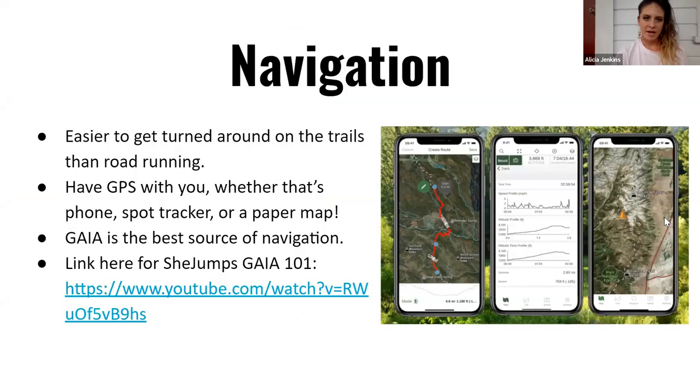Okay. The next one is one that probably worries people the most, which is navigation on the trails. It's definitely easier to get turned around on the trails than road running. Even if you're running on a familiar trail, trails can look different during different times of the year. If it's snowy, the trail can look different. A runner of mine told me his friend ran on this one trail all the time when it wasn't snowy. She knew the trail. She didn't ever use Gaia or any maps, apps or anything like that.